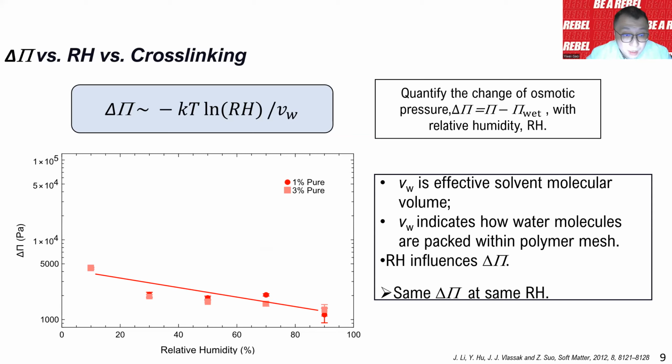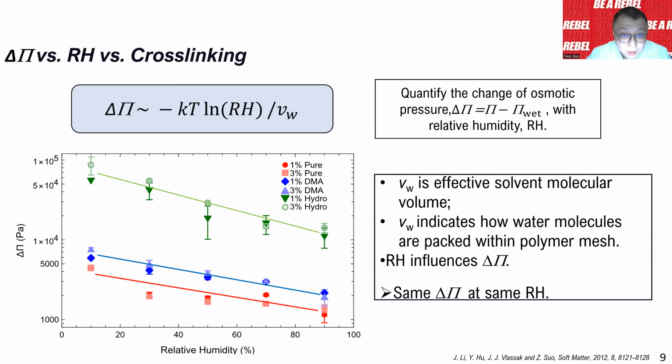Here are the data points for pure PEM hydrogel and the samples with DMA as filler and hydrolyzed samples. From this figure, we can make two conclusions. The first one is, in contrast to that of the equilibrium swelling fraction, as relative humidity decreases, the delta pi value, the change of osmotic pressure of all the samples, increased. That means all of them get stiffer. This is what we expected, and we confirmed it.